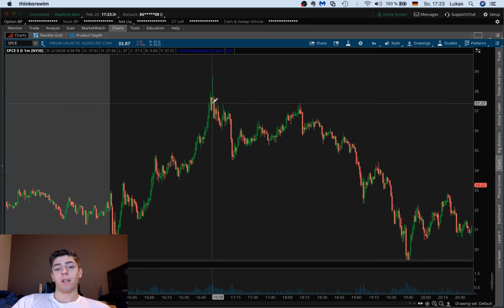I don't want to see it just slam back down on small volume and then pop on bigger volume and continue. That's not what I want to see. I want to see a slam on big volume and then a pop on low volume, slam back down, pop on low volume, slam back down, right? So that's what we saw: slam, pop, slam, pop, slam.